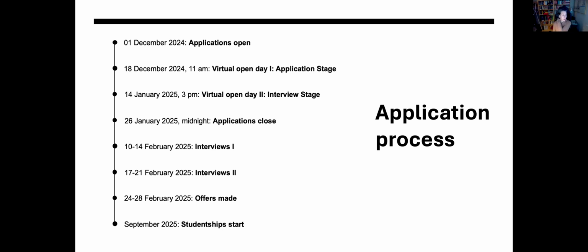We just want to make sure that we can accommodate all of our students. And we're aiming to make offers the week of the 24th to the 25th of February or very early at the beginning of March. And then these studentships will start in September 2025. I think the first day of the first term of the 2025-2026 academic year is the 22nd of September.